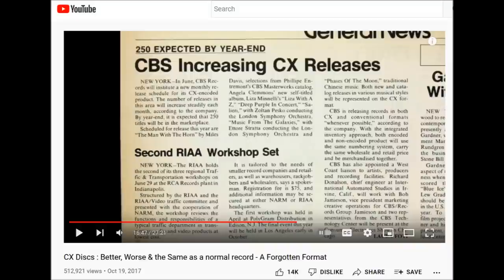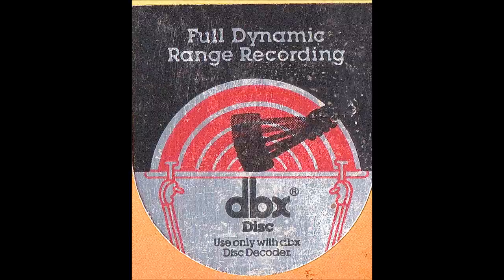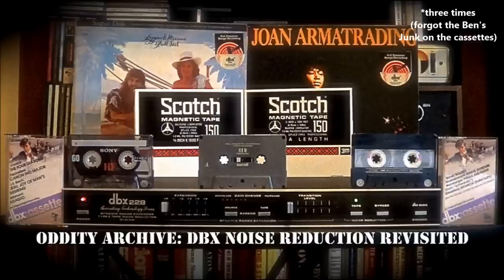The Techmoan video nails the history lesson end of things pretty well, but its source for the basic scheme of CX was a bit oversimplified. In the name of cutting down on noise and raising the dynamic range in the decibel sense, CX and competitor DBX noise reduction, the latter of which I've covered twice now, both compressed and expanded the signal.